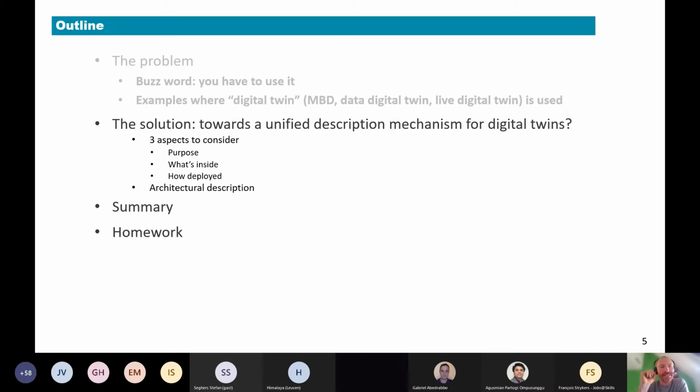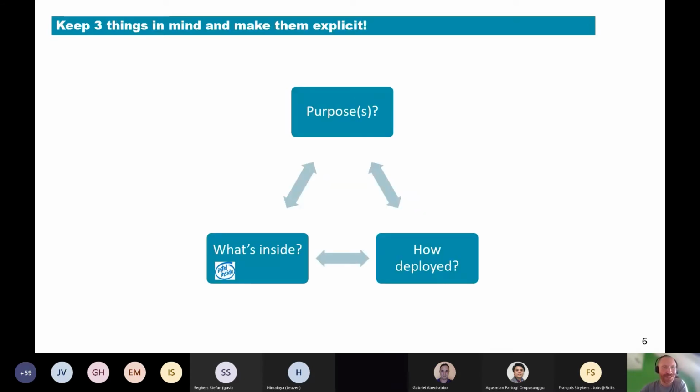All these three aspects can be visualized in an architectural description. And I'm going to show you some examples of such an architectural description. After explaining how to do this, I will summarize it, and I will not give you any homework.